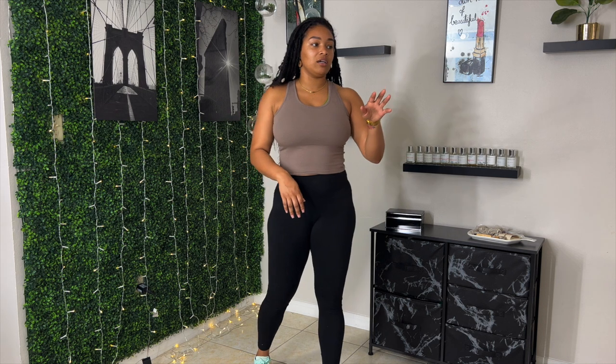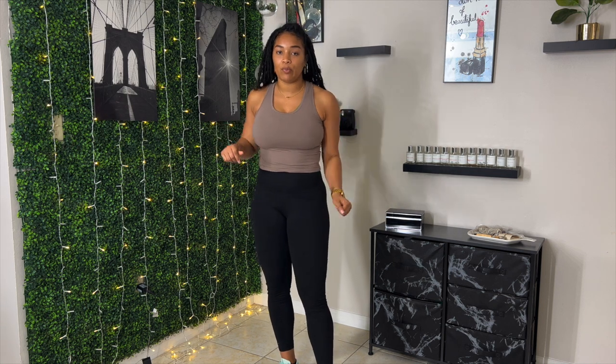So far, so good. I actually wore this and the green top that I first had on to a doctor's appointment this morning, and I loved it. I feel super sporty. I don't feel like I'm showing too much cleavage, or cleavage at all. I'm super covered up, which is ideal.